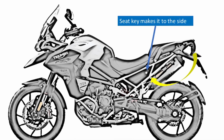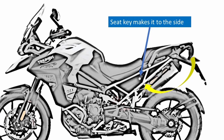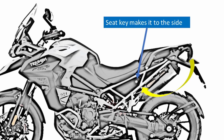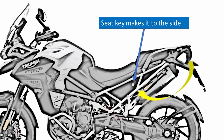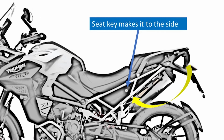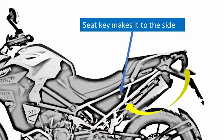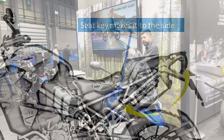On the seat lock, they've moved it from the back of the bike round to the side of the bike. I always thought it was a bit dorky and a bit awkward at the back of the bike, I have to say, because you were kind of unlocking the seat and then walking around the side of the bike. So, yeah, small change, but the seat lock is back in a normal place where you expect it to be.